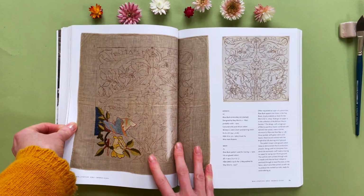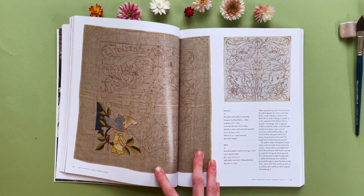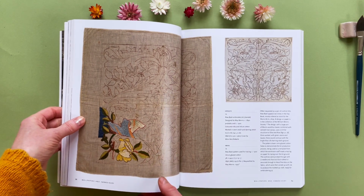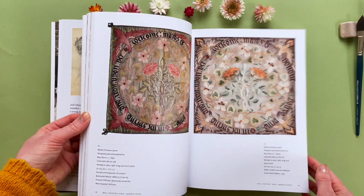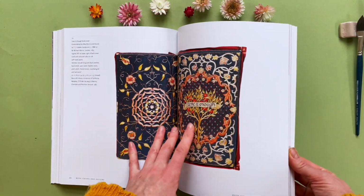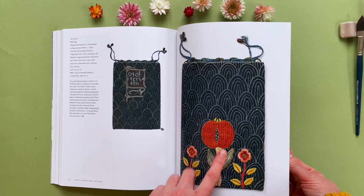This is also a very nice, beautiful page where it shows the sketch they used, a pattern for tracing, and then this is where they started it and didn't finish. It's gorgeous. It's such a great book, and it gives me so much color inspiration, but also composition inspiration. Like these little pouches. Who wouldn't want to have this?